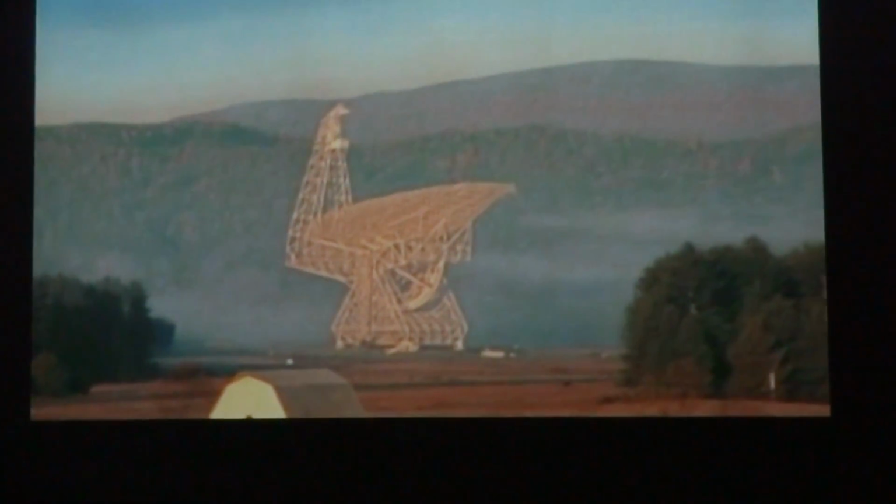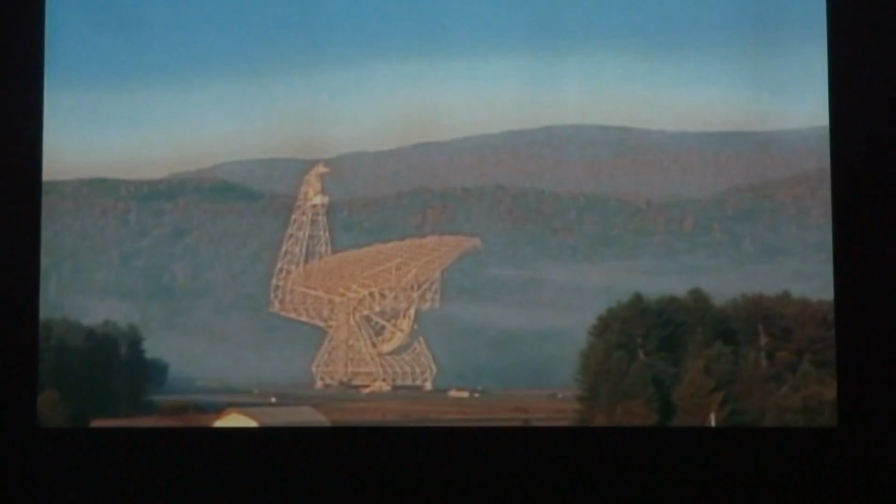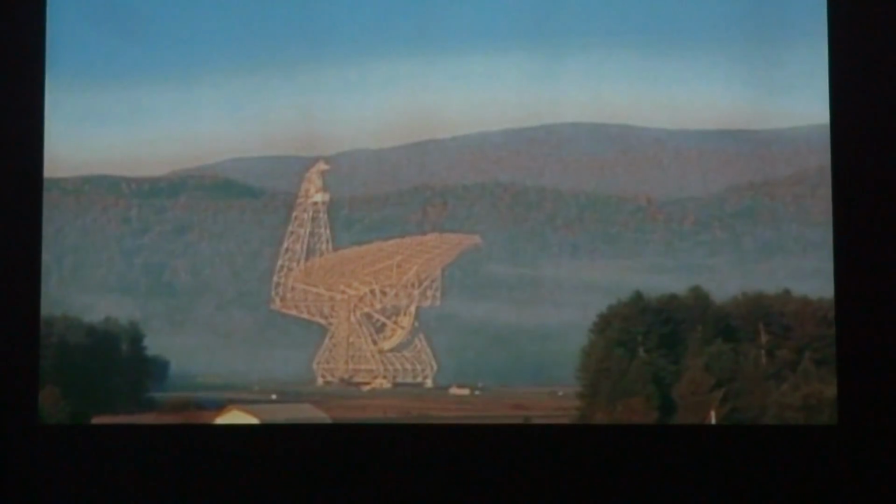The search continues. Armed with groundbreaking technology, astronomers at Green Bank continue to make spectacular discoveries as they gaze ever deeper into space. The Green Bank Telescope, reaching new frontiers, from the solar system to the edge of the universe.